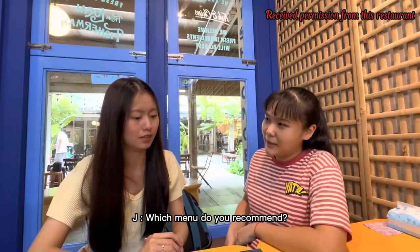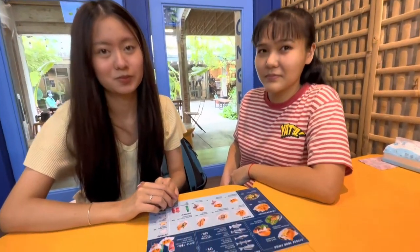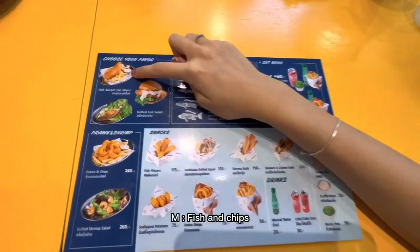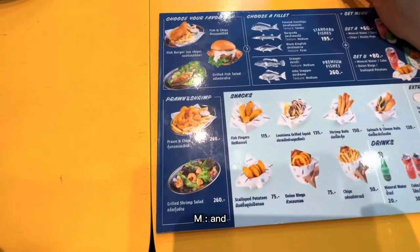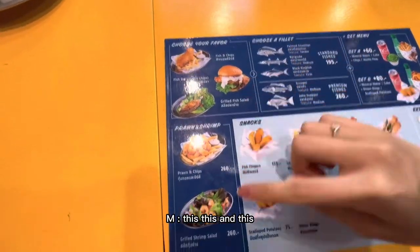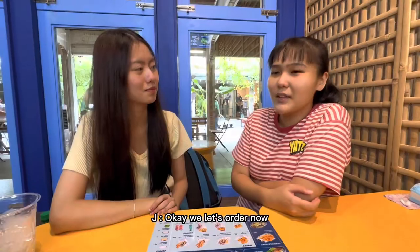What menu do you recommend? Let's take a look at the menu. Today we will try ordering this, this, and this. Okay, let's order now.